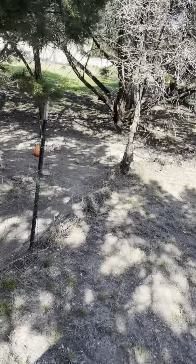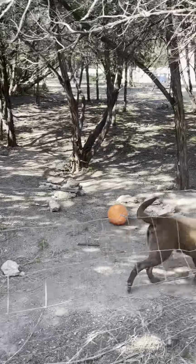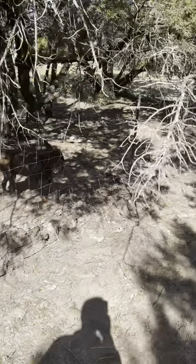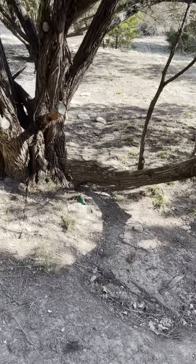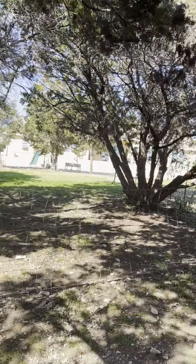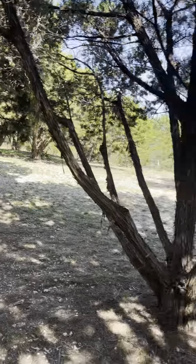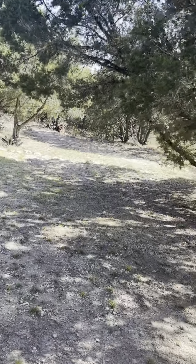And then you can see that it does not run all the way through the property. It stops right here. This is where it would have continued. So it flattens off here, and this is kind of where we're at in relation to the house. So we got a couple different elevation changes, but many other buildable areas.